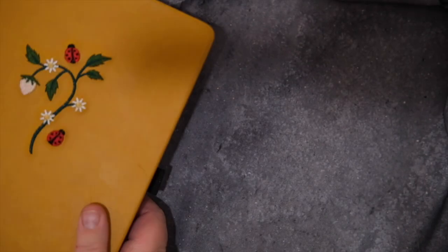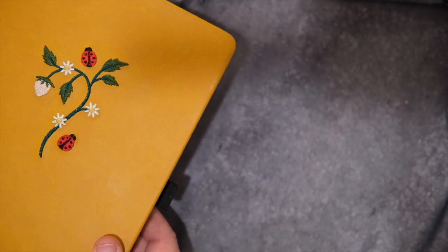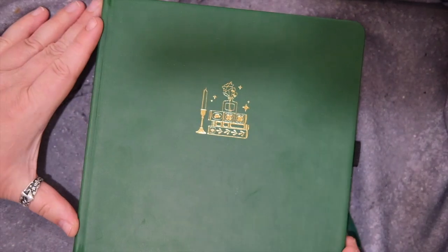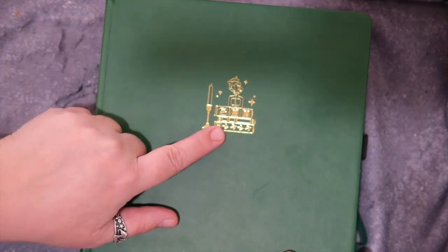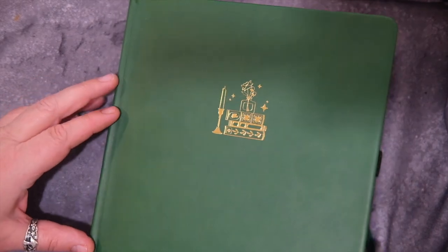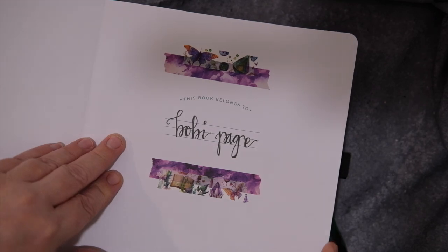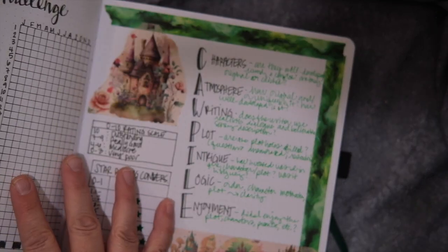All right, so you've seen my end of year data and my top reads. I would like to show you my 2024 reading journal. This is an 8x8 square journal from Archer and Olive. It has a stack of books on the cover, and we just have the name there.